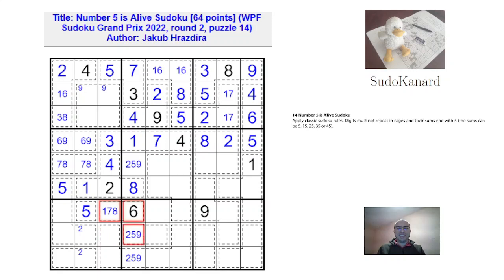I don't feel like trying all options to see what goes in here. That's probably not useful at this point. Oh, this cell is restricted. It can only be 3 or 7.